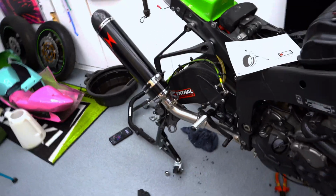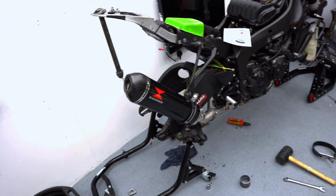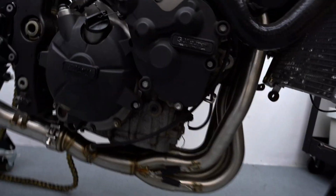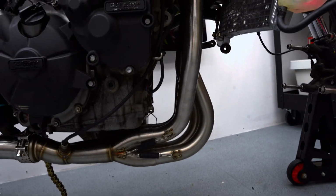So that is the Black Widow system installed. Wasn't that bad actually. One word, a little bit of advice I would suggest. I put the headers together on the 4:2:1 link here and tried fitting them up as one. Now, if the rad was out of the way, you'd probably get away with that.